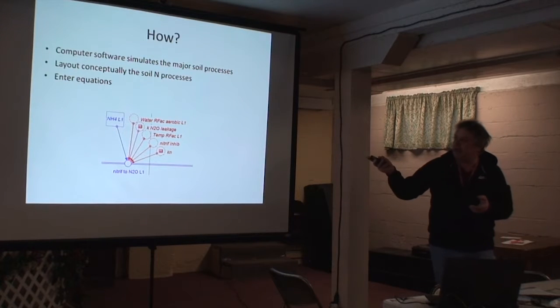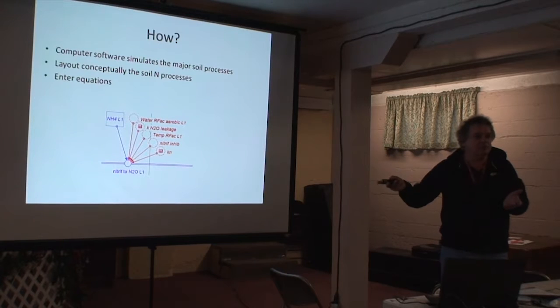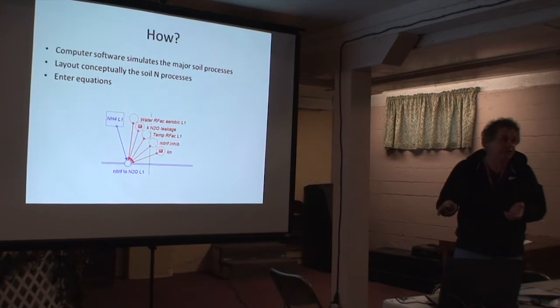So I create this, I sketch it out, how I think the system will be connected, how the plant is connected to the soil nitrate, how manure is applied to the field, how these microbial processes are going on. And then I enter equations and numbers into each of these little boxes. If you're not a programmer, this type of software really helps because it looks after all the bookkeeping. If you've got 10,000 lines of computer code, there's probably only 200 lines of equations. The rest of it is all bookkeeping to look after the numbers.